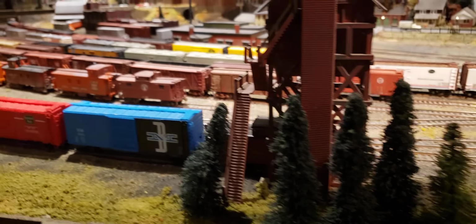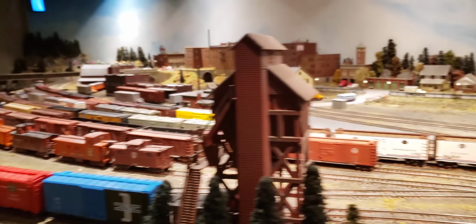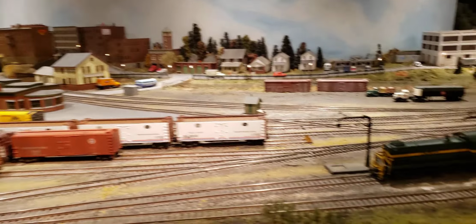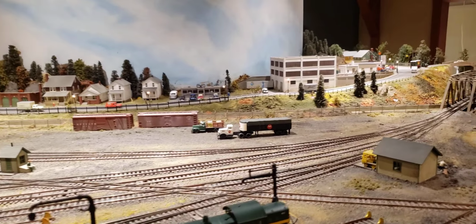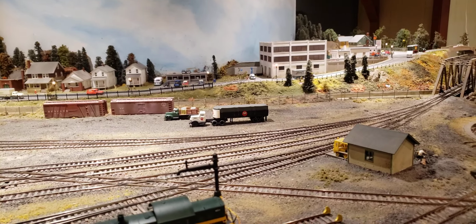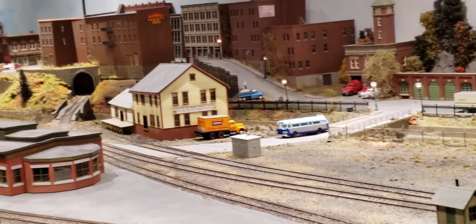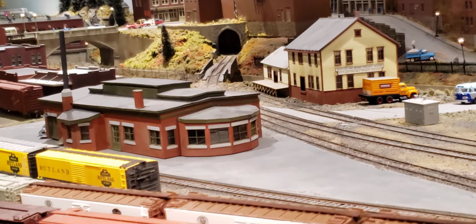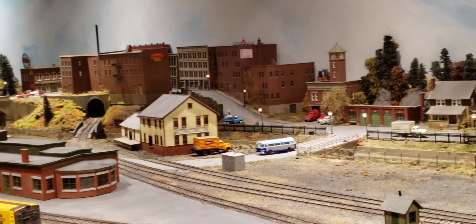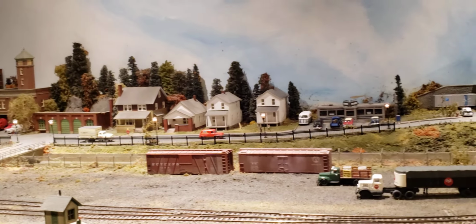This is a coal tower, Boston and Maine, Rutland, Central Vermont. Here we see a Rutland RS3. Notice that all the vehicles fit the 1950s profile. And there's the station at Bellows Falls, the yard office. And there's the roundhouse.